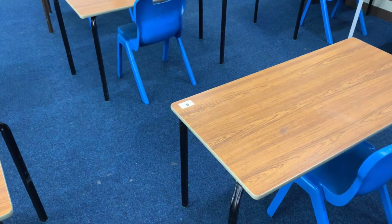You'll also see when you come into the room that each desk is labelled. When you get your letter, it will say what number desk you're to sit at. Again, that's to make sure we know who sat where and keep you all as safe as possible.